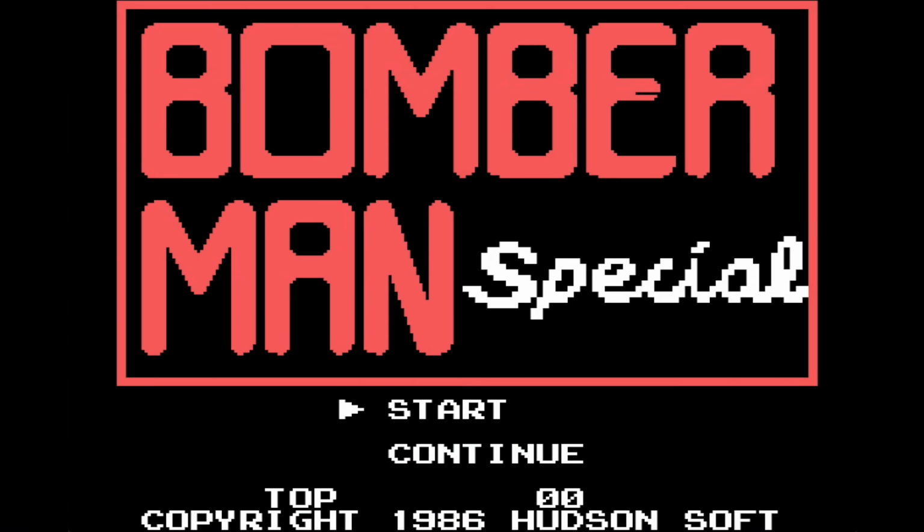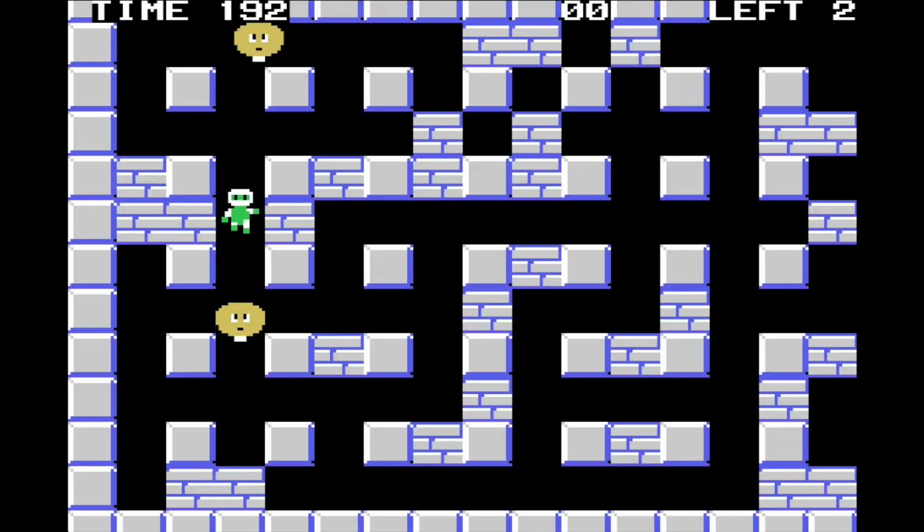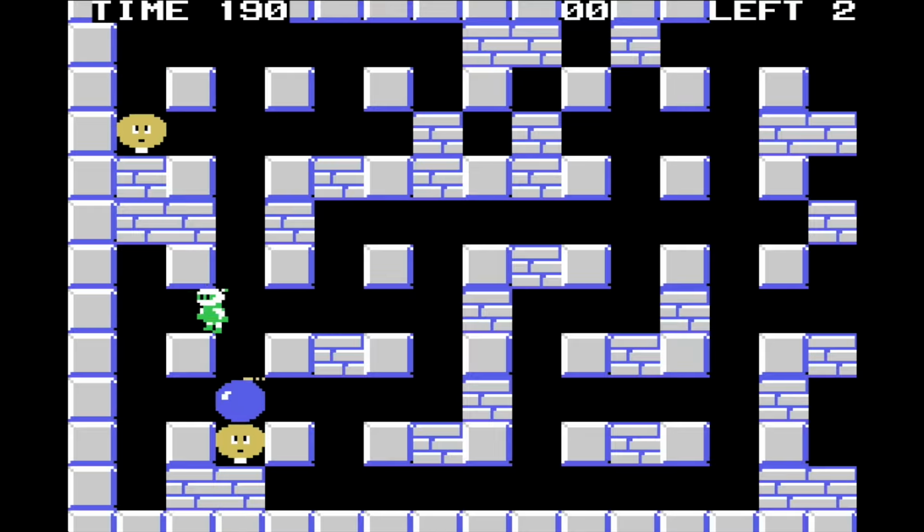Bomberman Special was originally an MSX game. It was brought to the SG-1000 as an unlicensed title, but only in Taiwan. To bring the SG-1000 closer to the MSX in terms of memory, this one requires the Daji RAM extension adapter to expand the RAM by a whopping 8K.